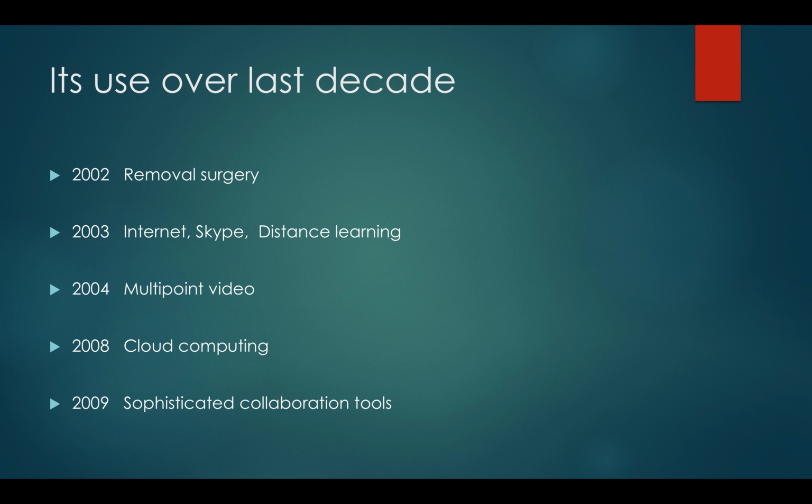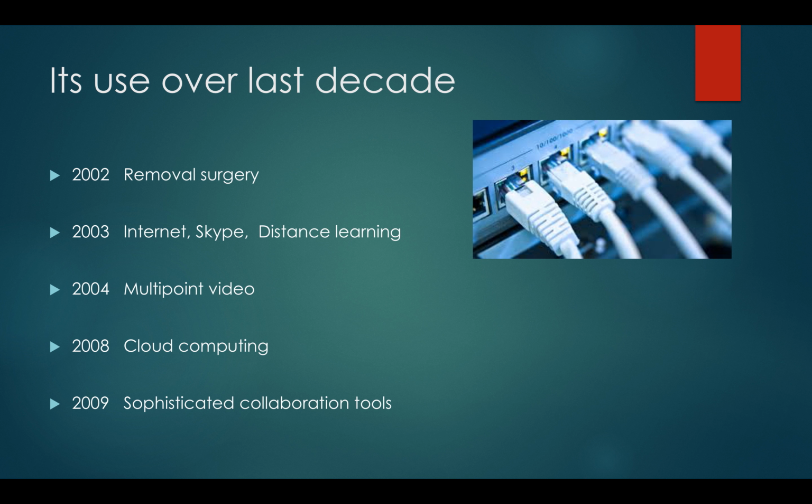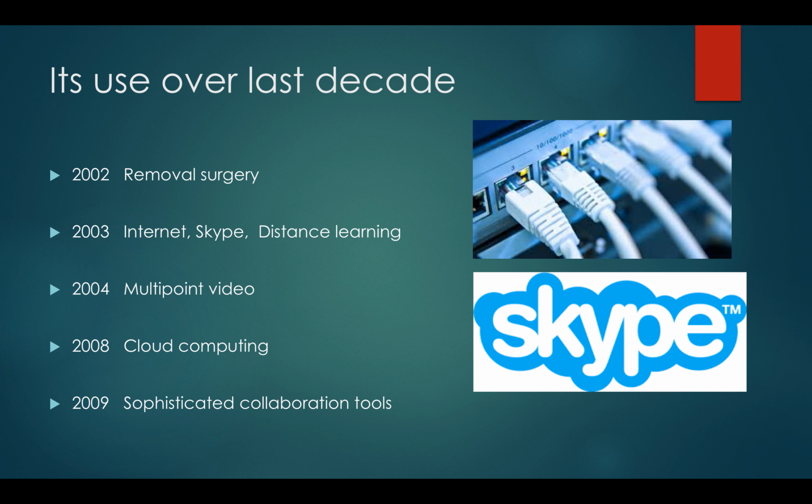This technology started breaking its way into the medical field in 2002. A French surgeon used video conferencing to conduct a gallbladder removal surgery in France from a location in New York City. By 2003, broadband internet access was widely available. In the meanwhile, the general public was able to afford web cameras and personal computers. So with the release of Skype in 2003, video telephone was being popularized.